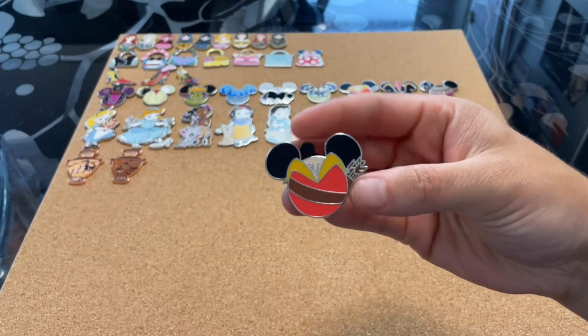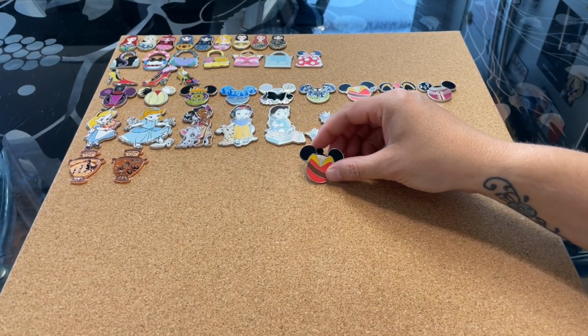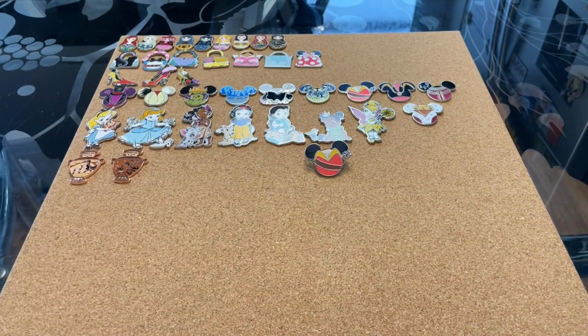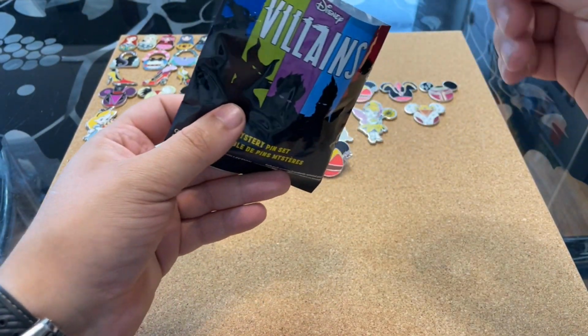Oh, it's a double. So we will put that into a giveaway for you guys. We'll organise something. That's a Gaston pin. I've got to do a close-up again of that. I love his chest hair. It's brilliant. Smaller details. Right, let's go for the next one.